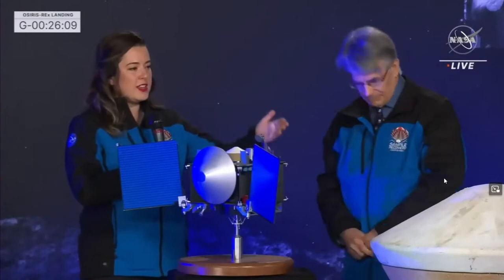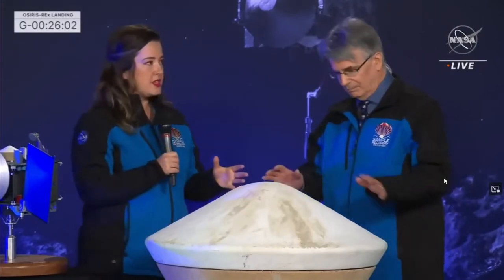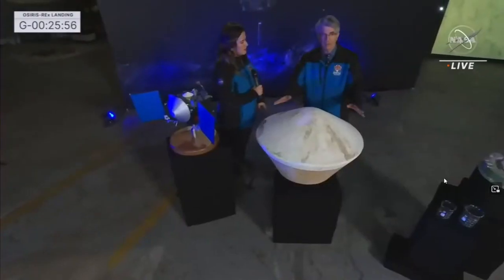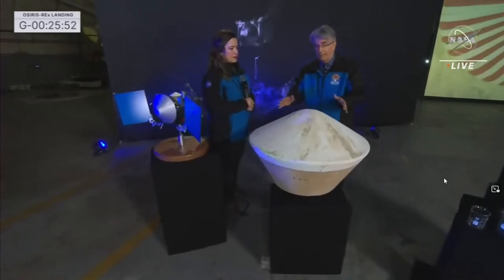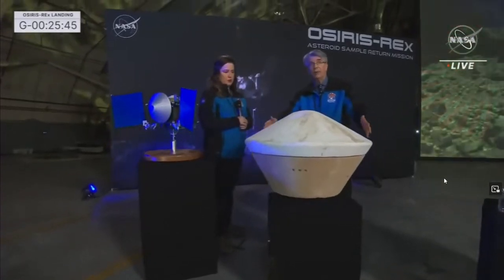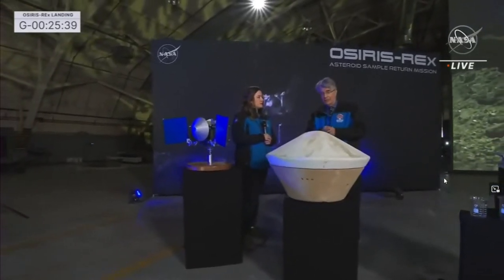But let's move over and take a look at this replica SRC capsule. Now, this was an engineering model that was used in tests a few weeks ago for a drop test. Can you talk a little bit about the engineering of this? That's right. This is a very special spacecraft, just like a small version of what we use to bring crews back when they come back home to Earth from the space station. It has a heat shield. It's about 30 inches across, so it's pretty big. It weighs over 100 pounds. It has a back shell, and inside it has the goodies, the sample return canister and the small sample canister.